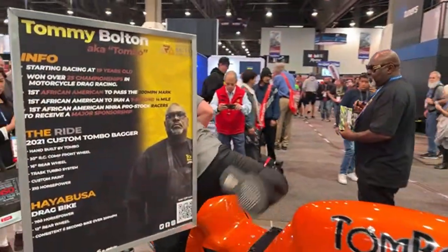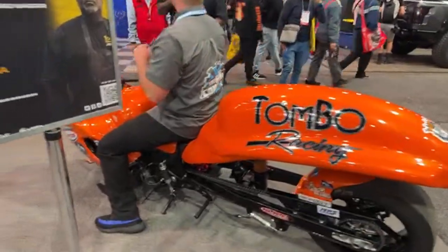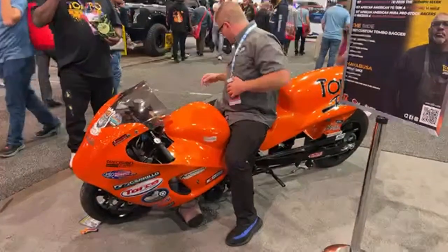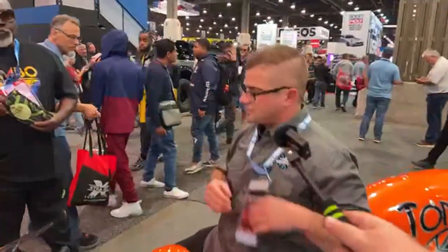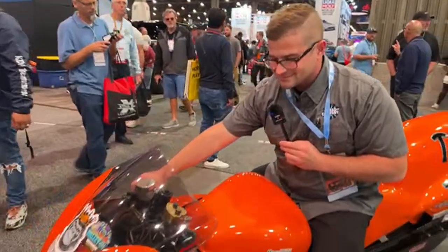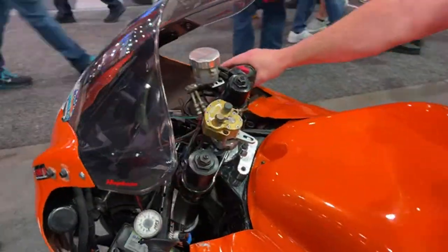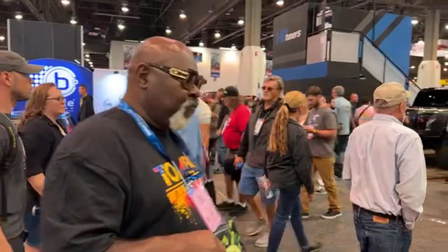Anthony, going to sit on a monster bike here. Wow. 200. Alcohol. Okay. That's pretty sweet, man. Wow. It's crazy how low these are, and it's insane. You're a big boy too, so it's a heavy hitter's bike. Yeah. It's a grudge bike made for a big boy.